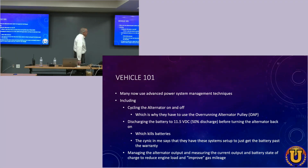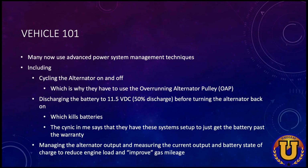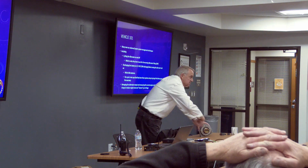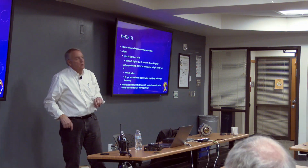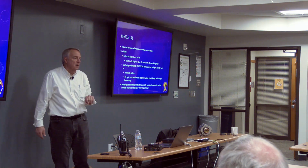Now, where we get into a jam is modern vehicles use advanced power system management techniques. And these include cycling the alternator on or off. And that's why we talked about rotational mass and putting clutches on the front of alternators. If the engine control modules turn the alternator off, and this thing's spinning at 6,000 or 12,000 RPM, and we go up to red line and the transmission shifts down, there's no load on this thing. All that rotational mass is spinning there. That's a lot, right? The clutch allows that rotational mass to keep going without destroying the serpentine belt and all the stuff on the front of your car. That's why it's there.